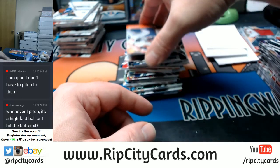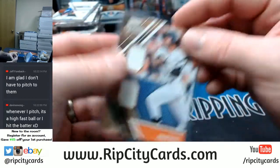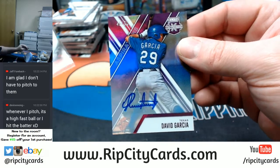Yeah, let's just bring the whole thing over here. Yomar Reyes, Baltimore Orioles, dual relic to 99. Texas Rangers, David Garcia.